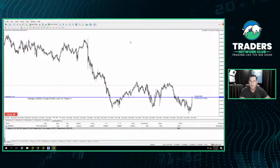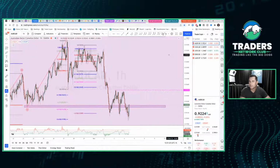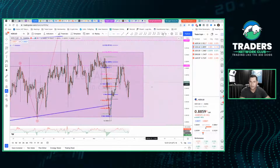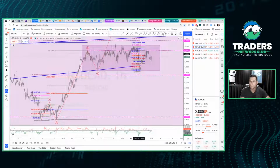All right. We did get a trade that came off on the New Zealand Canadian. We just had a sell signal that was fired on the New Zealand CAD. Let me see if I'm actually interested in the New Zealand CAD right here.